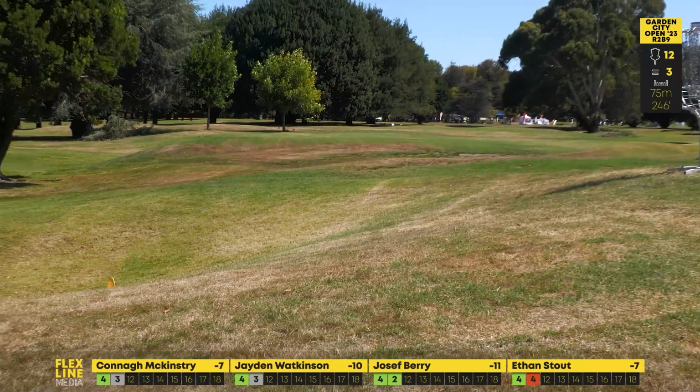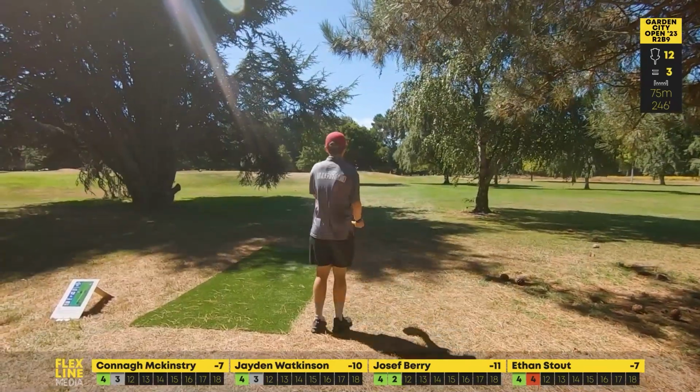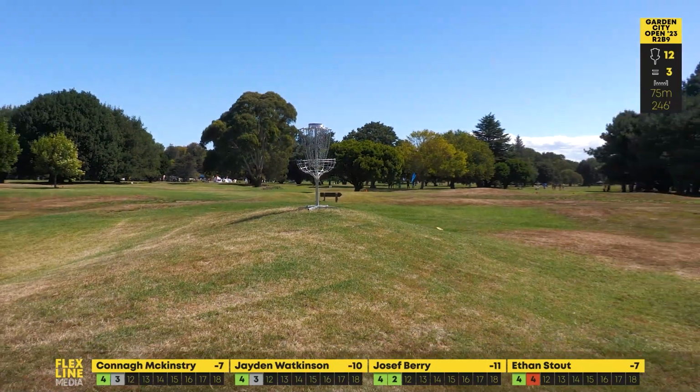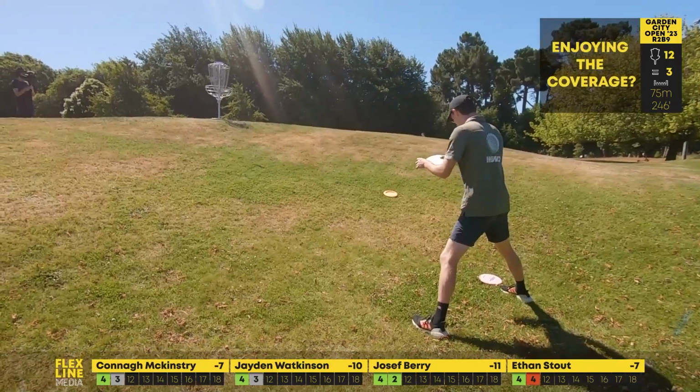Be interested to see how Ethan plays this hole, actually. He won't have the righty backhand skip up the hill, so maybe he'll go left of that Guardian tree. He goes lefty flex. No, he's going low hyzer. That's nice. Yeah, probably a smart decision with the wind. Keeping it low to the ground.